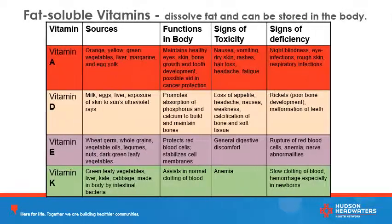So our fat-soluble vitamins dissolve in fat and can be stored in the body. So here we have a nice chart. There's a lot of information going on, but basically our fat-soluble vitamins are vitamin A, D, E, and K. And as you can see, the sources of vitamin A are those orange, yellow, green vegetables, liver, margarine, and egg yolks. Vitamin D is found in milk, eggs, liver, and then of course exposure to sunlight on the skin. Vitamin E is found in wheat germ and whole grains, vegetable oils, legumes, nuts, dark leafy vegetables.